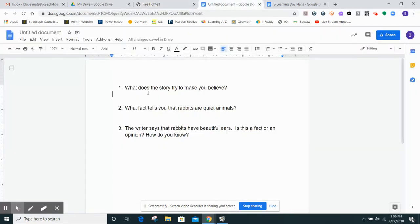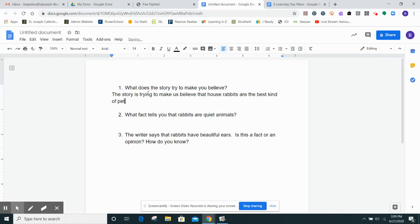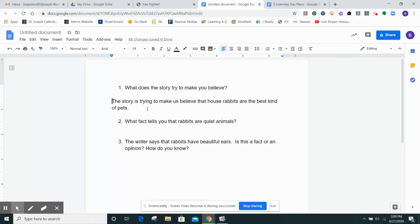So I'm going to write a complete sentence with a capital letter at the beginning. The story is trying to make us believe that house rabbits are the best kind of pets. And I'm ending that with a period. And this is a complete sentence. So I didn't just say they're the best. I used words from the question in my answer so that it's a long and complete sentence. Okay, so the story is trying to make us believe that house rabbits are the best kind of pets.